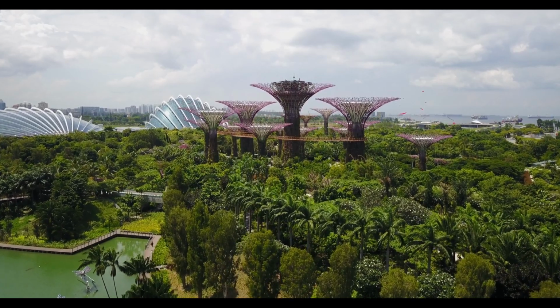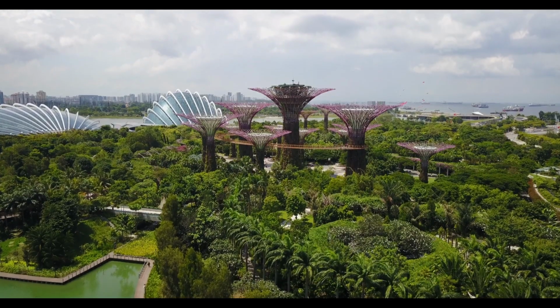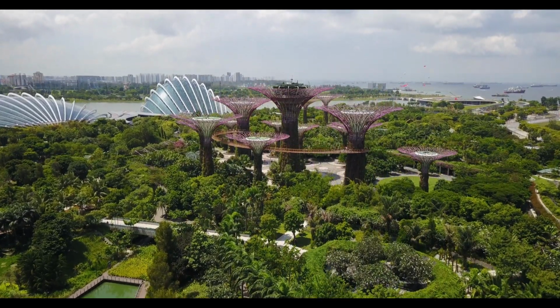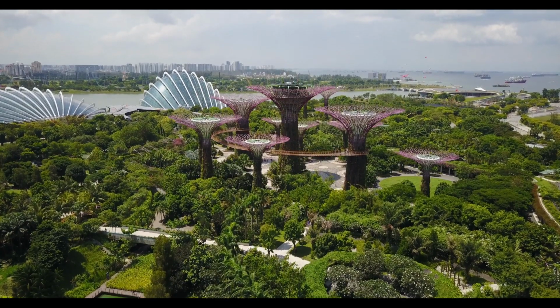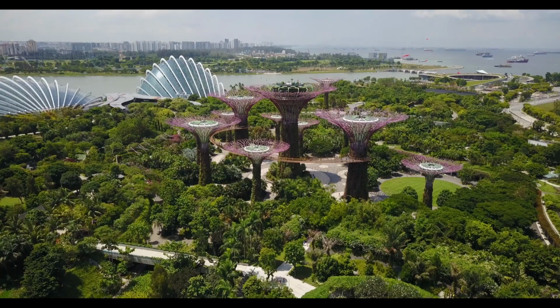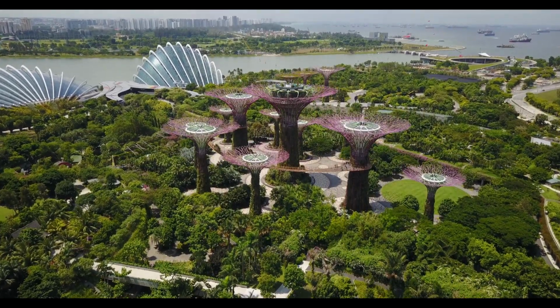This is Gardens by the Bay, one of the most amazing botanical gardens in the world. The place features the Flower Dome, the Cloud Forest, several small gardens, and then the one you see here is the Supertree Grove.